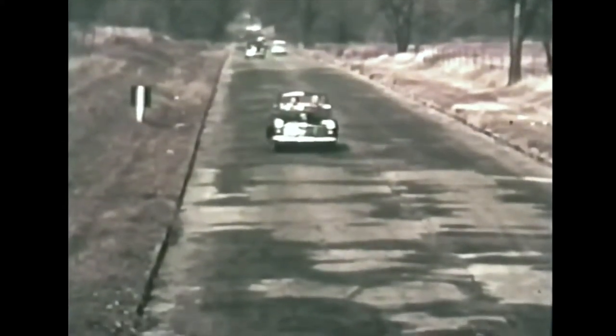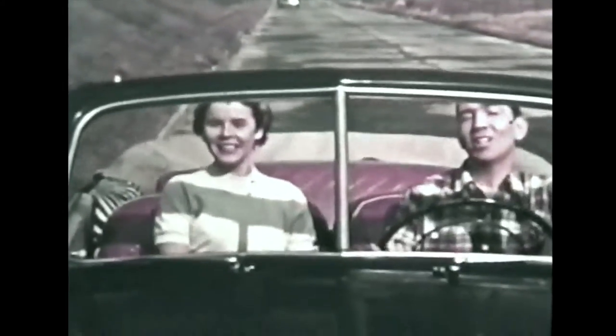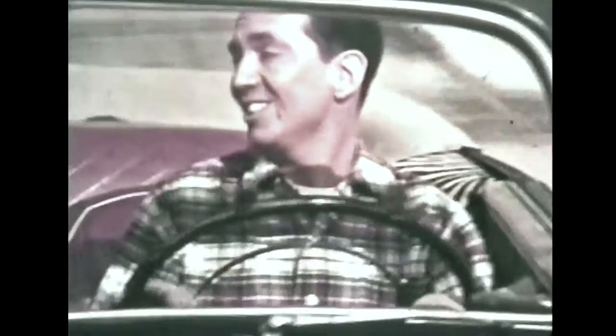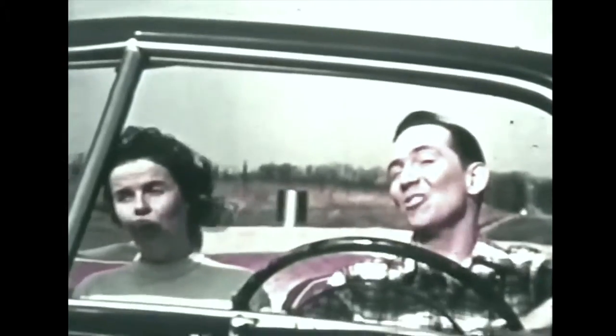Once upon a time, there was a young couple named Malloy. Now, Mike Malloy was very proud of his bride. And Molly Malloy was very proud of Mike, although she still wasn't used to being called Mrs. Malloy. As you can plainly see, neither Mike nor Molly nor Chauncey their car had a care in the world.